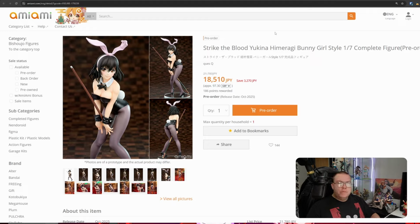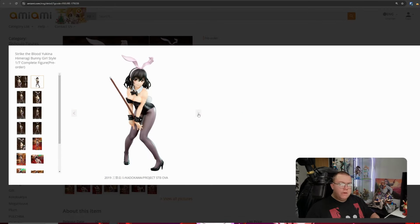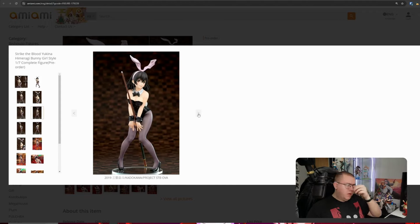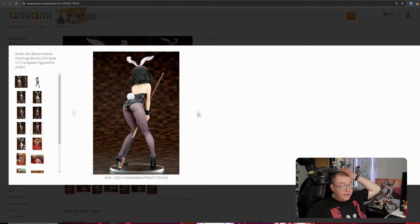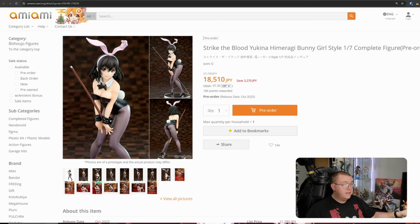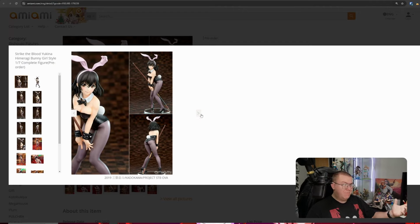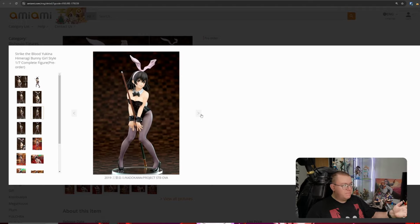Strike the Blood, Yukina Himeragi, Bunny Girl Style 1/7 by QQ, 18,510 yen, October 2025. So yeah, I think she's canonically been in this attire as well, potentially. But yeah, we don't get Strike the Blood really, because obviously it's quite an old anime now, at least 10 years old, I think, if I remember correctly. So I think I watched it probably about a decade ago, the first season. So yeah, it's a very old anime, but definitely an anime I think worth watching. Yeah, looks fine, standard. 18,000 yen is probably a bit on the higher side, since the outfit's obviously very basic. Very little shading in the legs, and the outfit is just flat satin black.